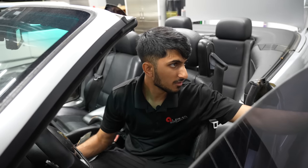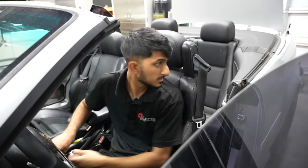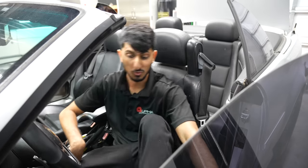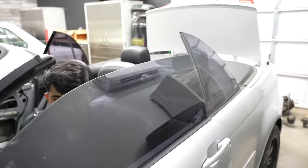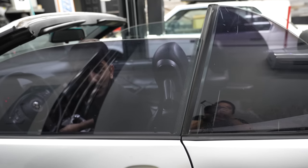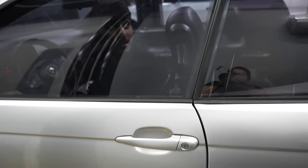I mean, I can adjust the curvature of this glass by taking off either the door panel or the trim, and then I can adjust how it sits like this. Let's see. That's probably just from not being turned on and moved in a while. All right, ready? Oof. How's the gap? Gap's good? Yep. All right, let's close this window all the way, see what happens. It's good.